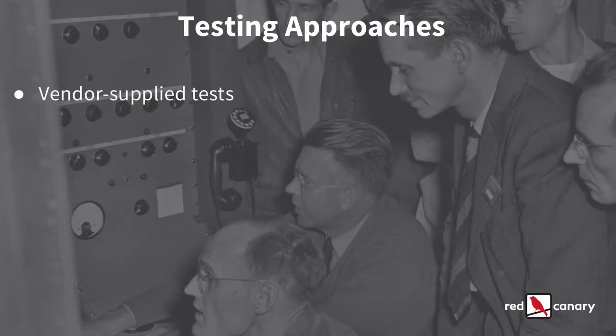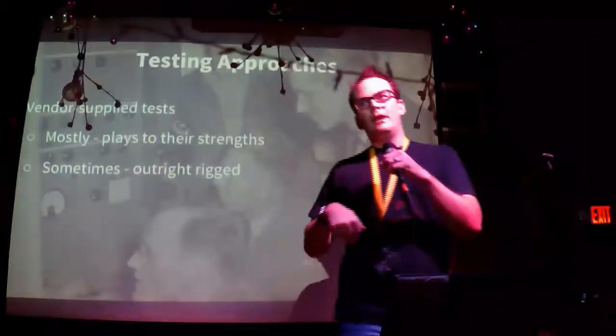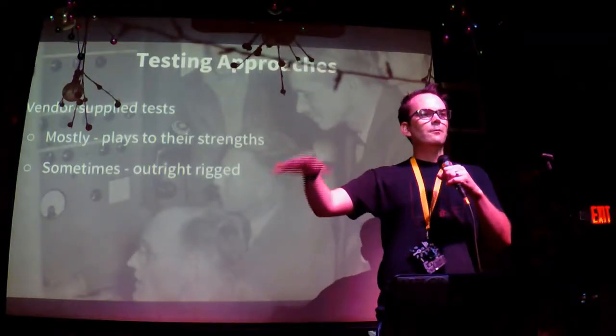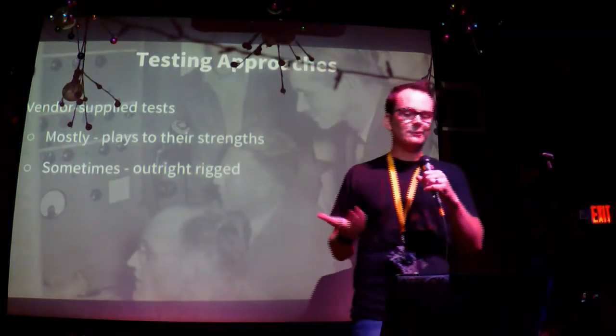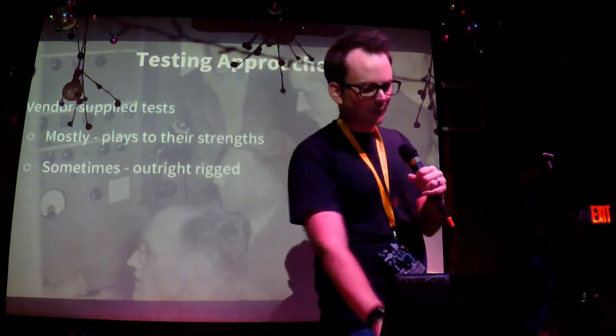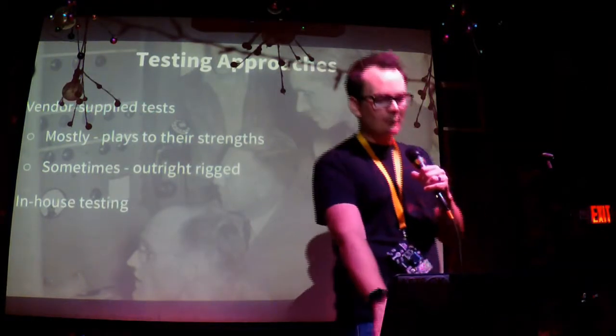So obviously the standard testing approach is the vendor-supplied test. This will be like a stack test where it's like, hey, download this malware from our website, execute it in a VM, and we'll detect it and let you know on our dashboard. That's awesome. It works every time, right? Because it's pretty much rigged. You might as well just pay them to do that all day. Then you have your in-house testing, which may or may not be the best.